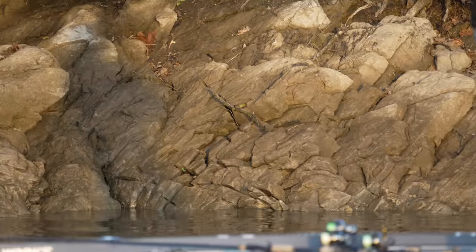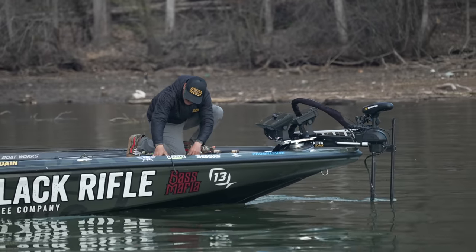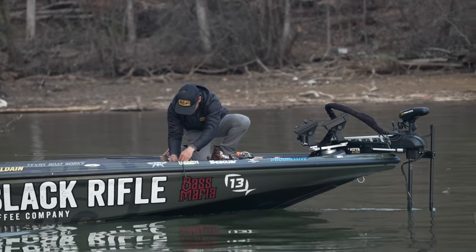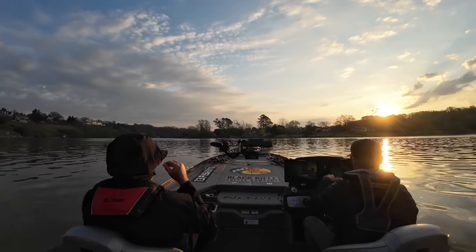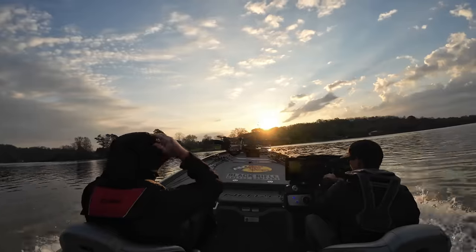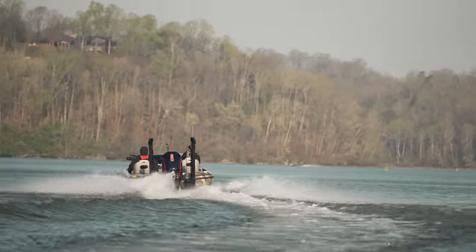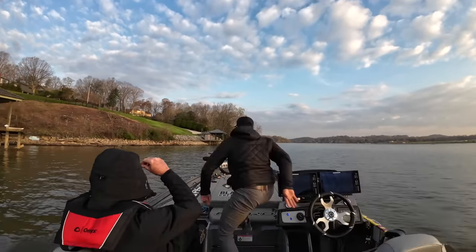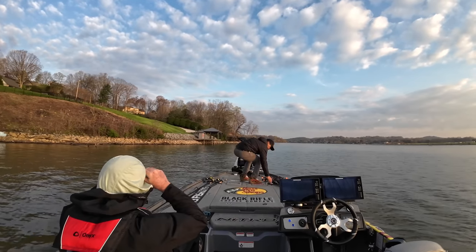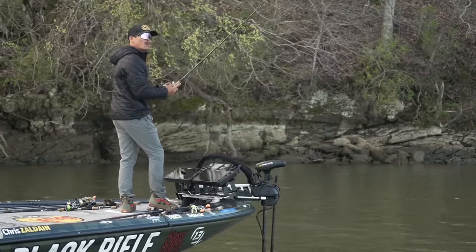Keep working down the lake, either further up or further down. All right, let's boogie. Getting a feel for it, getting a feel for it. Current slowing down. End up slowing down on this next spot. Shake a worm for a few fish. Last cast here, then we're gonna go to a wall.